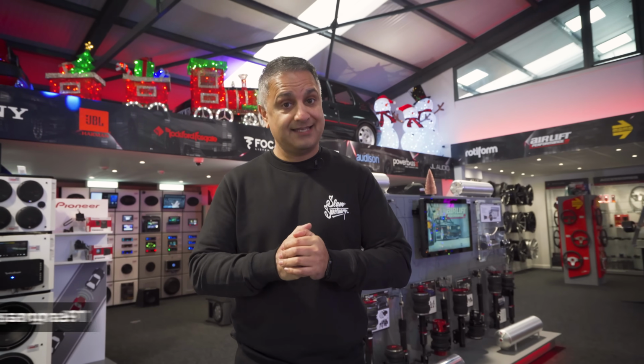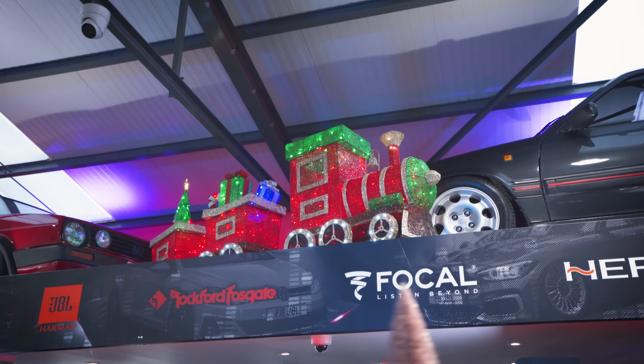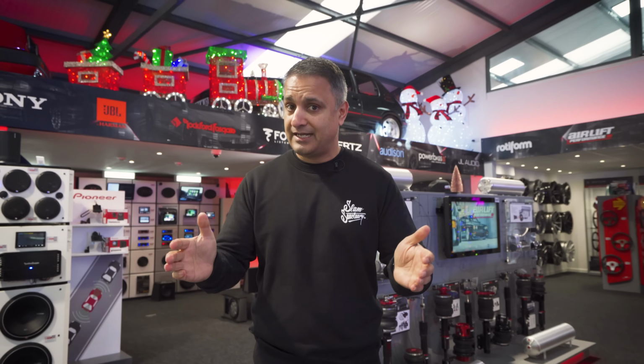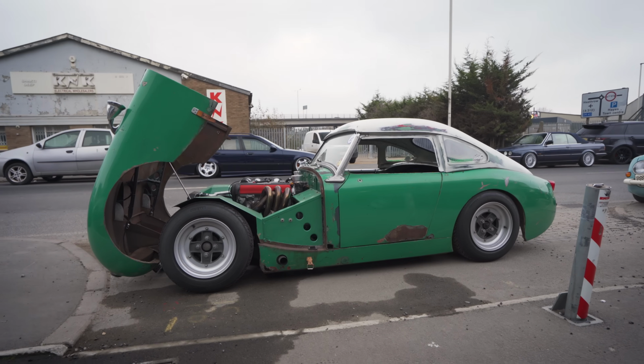Welcome to CAS HQ for another Cars and Coffee meet, this time organised by our friends West London Classics. It's literally the week before Christmas, so we have our Christmas Santa, snowman, all sorts of decorations going on in the showroom. I said West London Classics, but actually today's event is open to anybody. So we have new cars, modern classics, classics, and some serious classics.